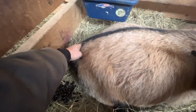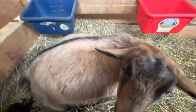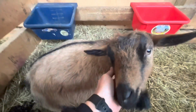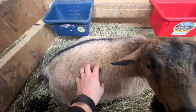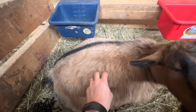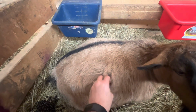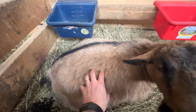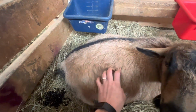Her ligaments are virtually gone. If she got up, I might be able to feel them, but as of right now, I can't feel anything. H came over last night. I left here at like 10:30 p.m. She came back over at 1 and then 5. And then I came over at 8 and I'm back over here again. And she's just been laying.